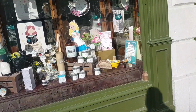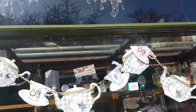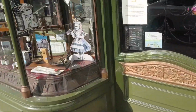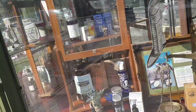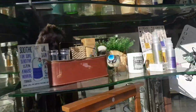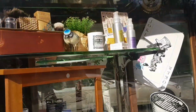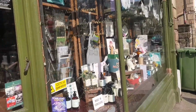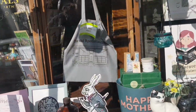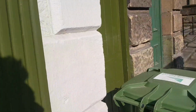So continuing on the health theme, you've got this old shop, and it's the old apothecary shop. But they do have old poison bottles, things like that in the window. And they sell lots of homemade remedies, things like that, bath products. So yeah, it still carries on.